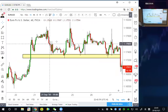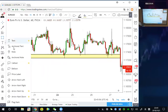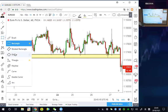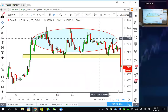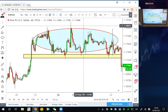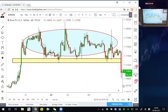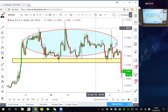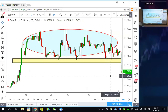So many candles were supported from this level, meaning a lot of people are buying from here, right? Think about these buyers, what will their profit be? Yeah, the buyers were trapped, right? If they didn't take profit, if they bought from 1.1733 onwards, now they are in loss. Do you agree? I'm talking about not only one buyer, I'm talking about all the buyers here. After this red candle, they become losers, right?